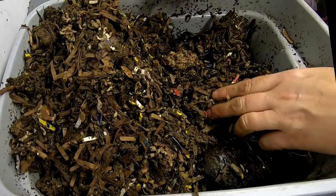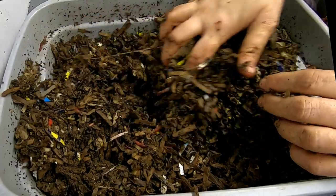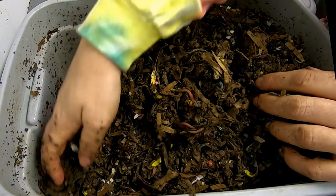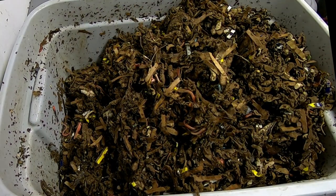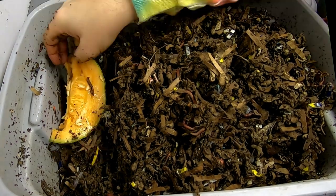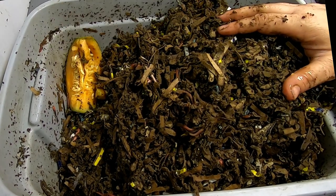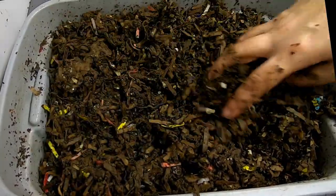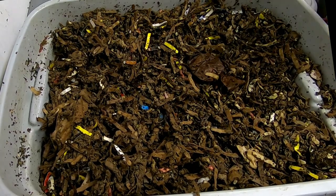I'm going to move the side, and then I'm going to feed them a piece of melon. And that is fast food. They'll have that gone in a very short order. So I'm going to give them a piece of that melon that went bad before we ever got to it. So sad. But it won't go to waste. The worms will love it. And then they will make more dirt so that I can grow more stuff.